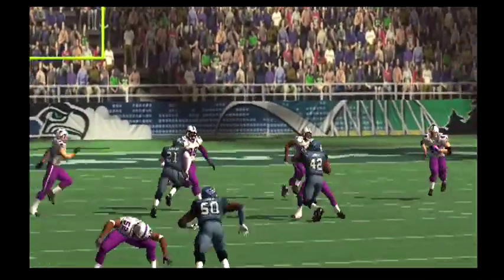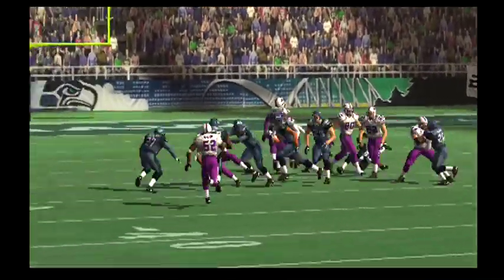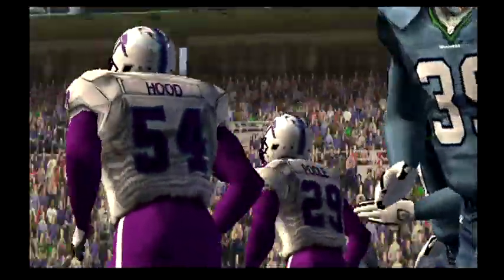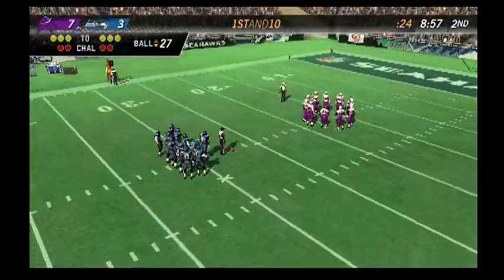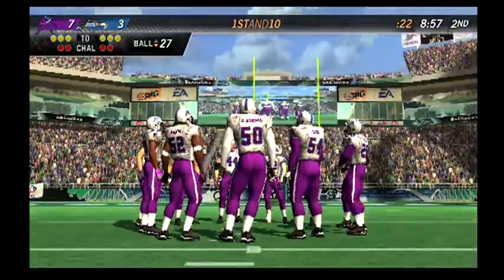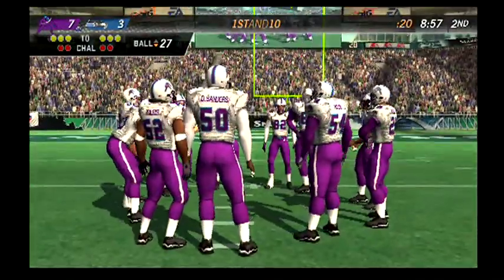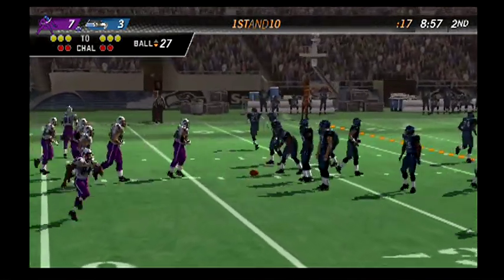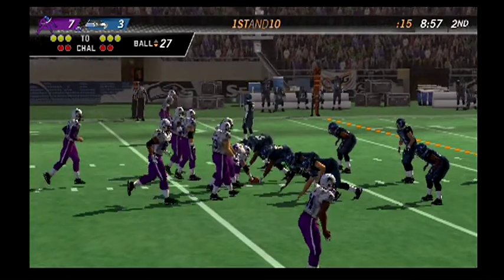Be a return here from the six. They were able to move the ball very effectively on that last drive, particularly on the ground, and came away with a touchdown. Let's see if they have similar success this time. They'll take over at the 27-yard line. First and 10.